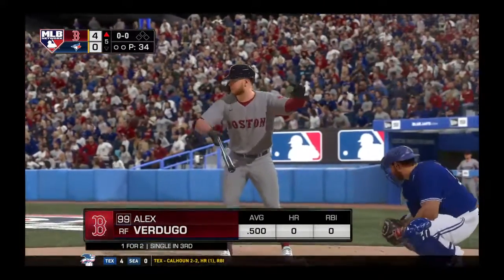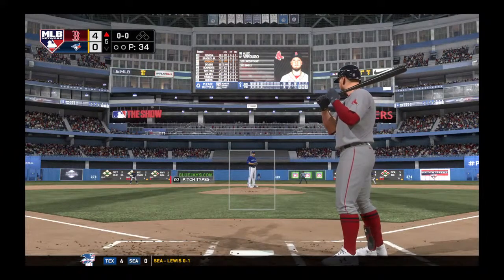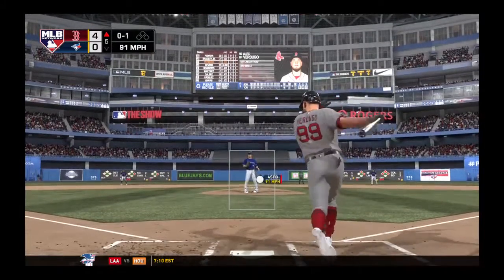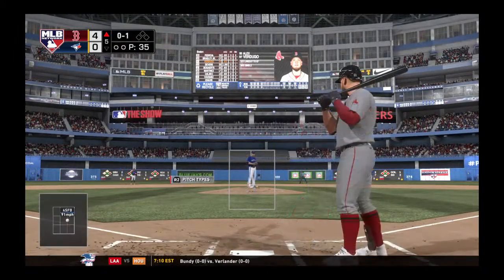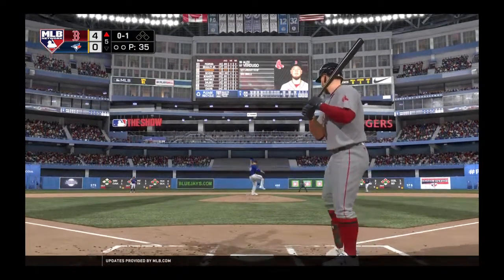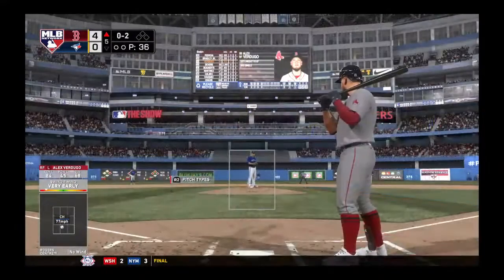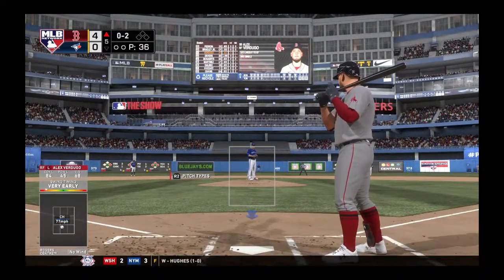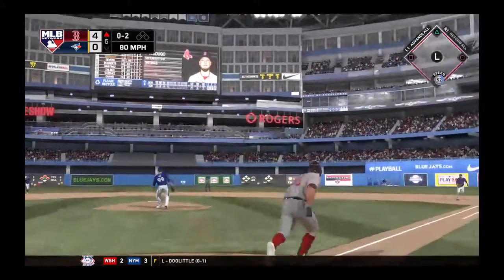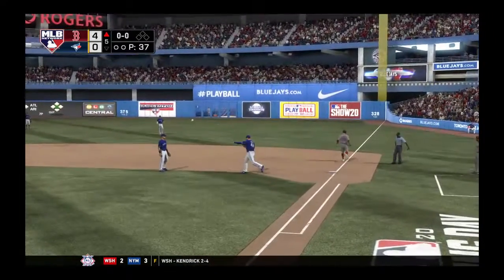All set for the start of the inning, and that'll bring up the outfielder, Alex Verdugo, number 99. Ready to deliver. Here's the first pitch. And he fouls this one off. Another one fouled off, and he's quickly behind 0-2. Weak roller right side. He's got it. And the fifth inning will start with a ground out, one away.